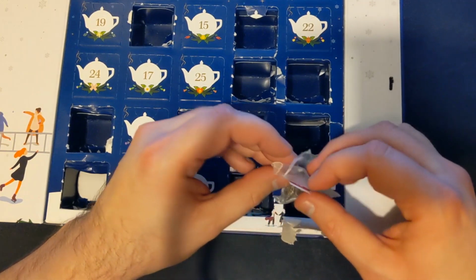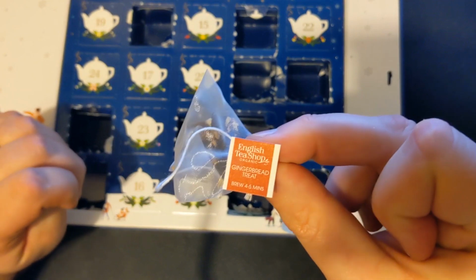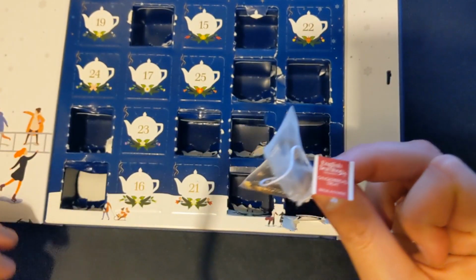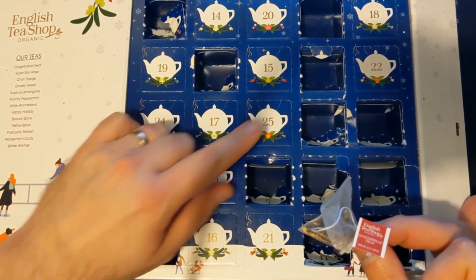What tea do we have? And we have ourselves, let's have a look, gingerbread treat once again. So, of course, it means that we have gone through all of the teas available, except probably the one in door number 25 there. I imagine that's going to be a special sort of one-off tea.